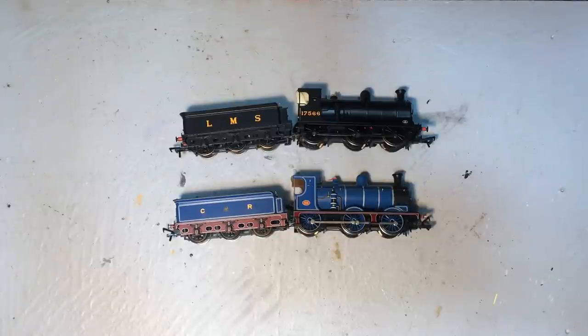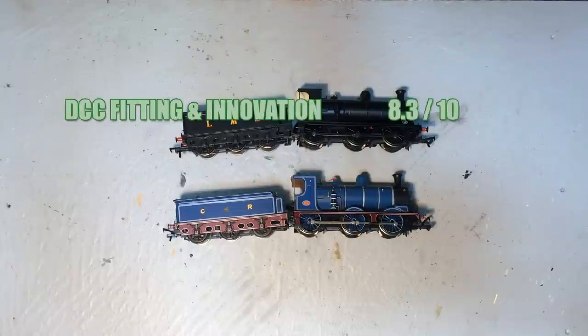Overall, pretty pleased with the installation, although that lack of flickering firebox glow without programming the CVs again comes back to haunt it a little bit. So I'm going to give this an 8.3 out of 10.